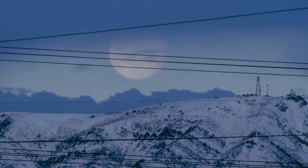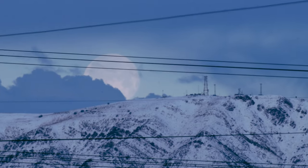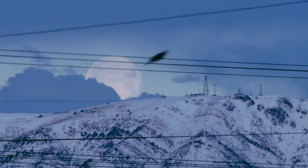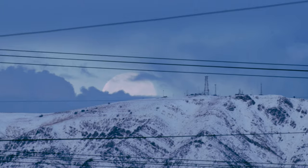I wasn't sure if this shot was gonna make it in the video though, because there is some clouds in the way, but there's this tiny window where I can see the moon setting. And so now I'm getting a moon set shot. There's some power lines in the way, and so I'm a little sad about that. But hey, I can't complain too much because I was able to get a full moonrise shot and a full moon set shot. Now there is one last thing.